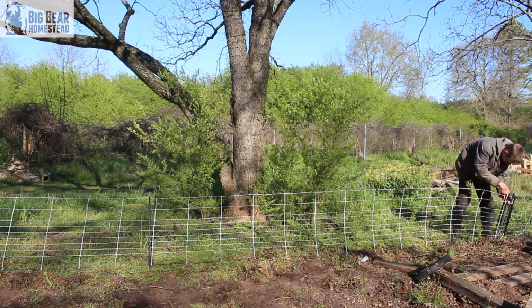Well, we do have a product review coming up on this Premier1 hog fencing where we're going to go into the details about everything that we like. To be honest with you, I'm trying to find something I don't like. So stay tuned for that.